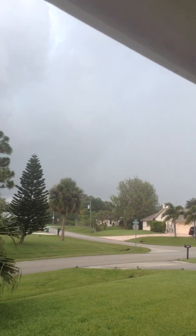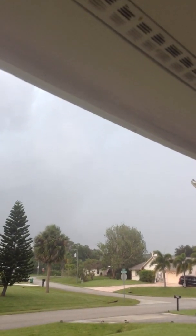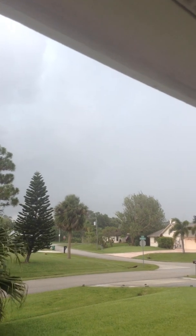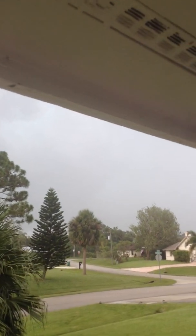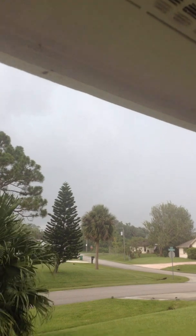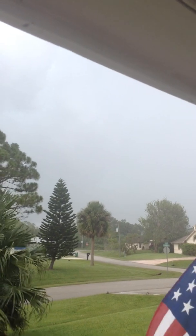Oh yeah, that's some beautiful thunder right there. Some thunder boomers. You guys getting the picture of Old Glory here? The wind is picking it up and getting it into the picture.